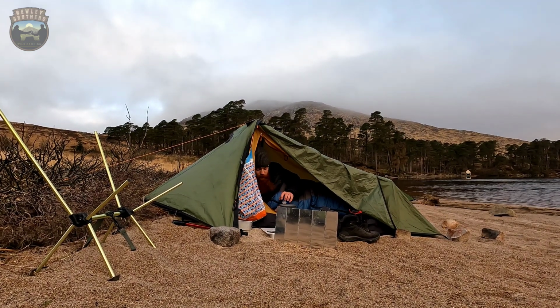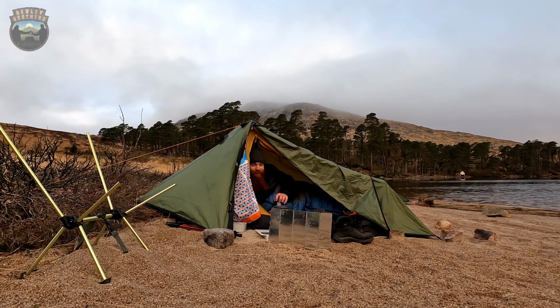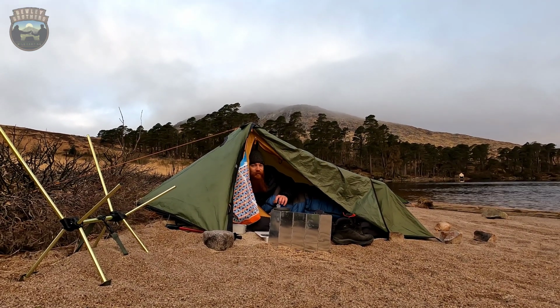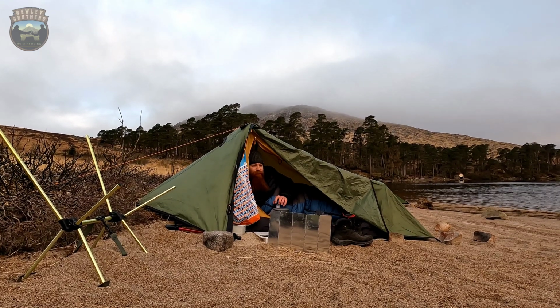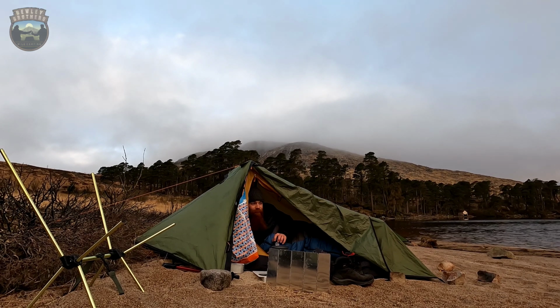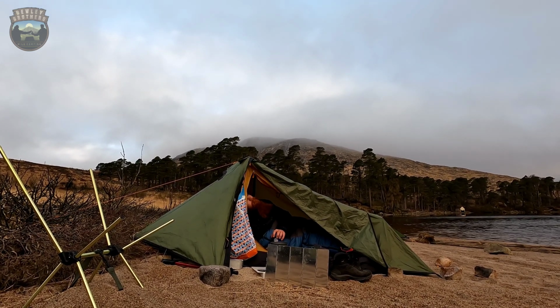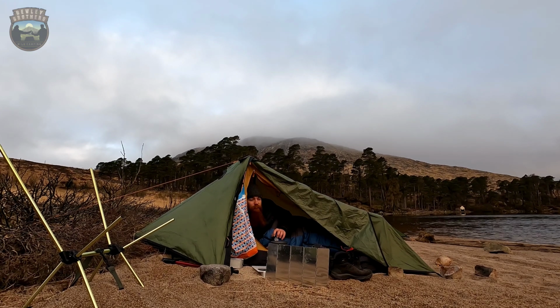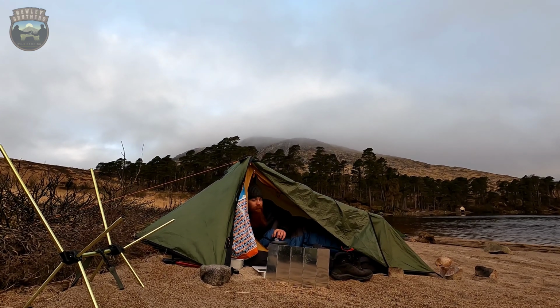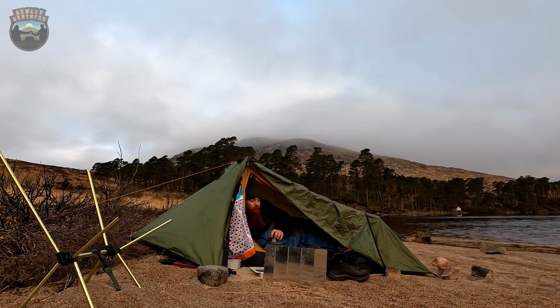So yeah, no plans of what to do today. Well, apart from going home. We don't know what time we're going to pack up. Slowly pack away. But look on top of that hill up there, there's a lot of fog moving in. Luckily the road back is quite easy to follow, so it shouldn't be too bad navigating in fog if it was to get foggy.